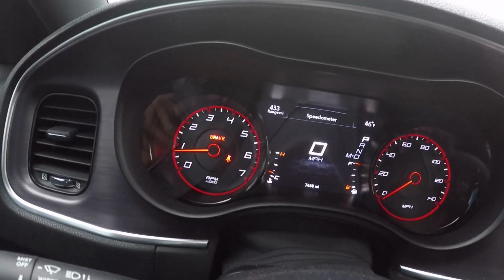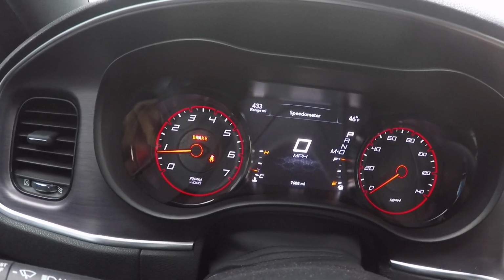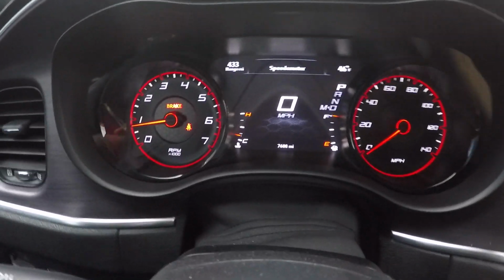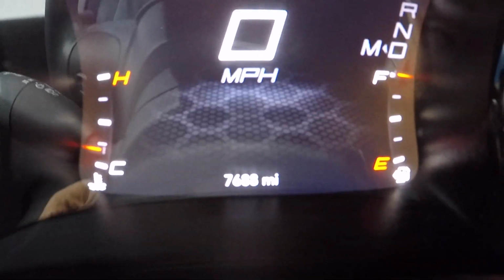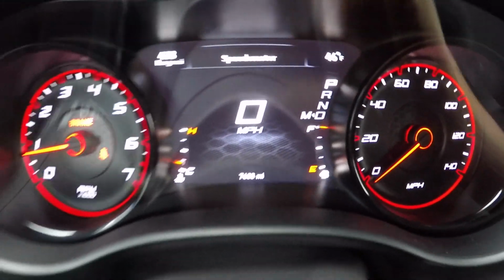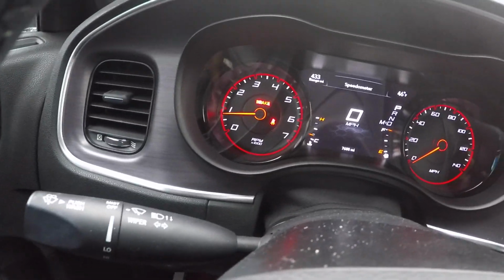Fuel range 433 miles, so I guess they just really filled up the thing. Well, they filled up the car at least. It has 7,688 miles on it. I'm not sure if you can see it, it's kind of a little blurry right now. They didn't do a really good job of cleaning this off, but it's okay. I'm sure Dan doesn't really mind that. He'll take care of that later.